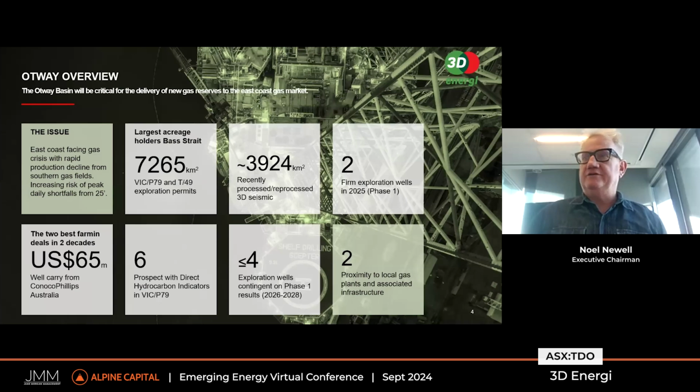So how are we going to do this? We have a huge amount of area to explore. So we have a conveyor belt of prospects that are going to be available with drilling through time. We have a data set that's enormous. We have 4,000 square kilometers of 3D seismic. And 3D seismic in this area is incredibly important. It really unlocks the potential of this area like no other place in Australia.